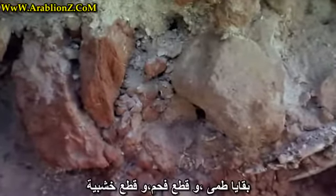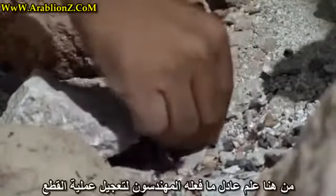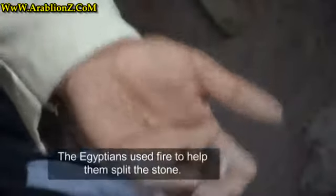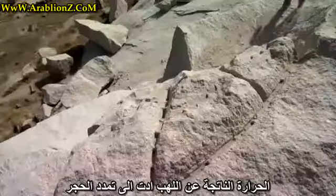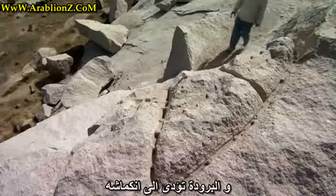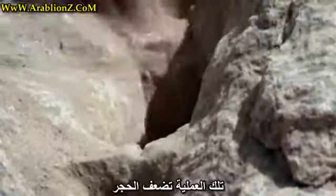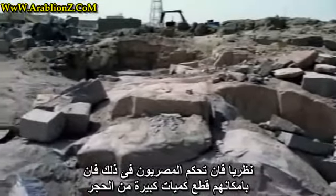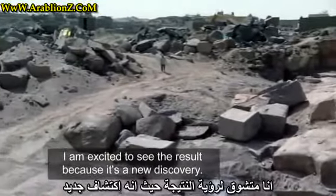Within the strata are charred mud bricks, burnt wood chips, and heat-fractured shards of stone. From this, Adil believes he's worked out how Egypt's engineers accelerated the quarrying process. The Egyptians used fire to help them split the stone. Heat from a fire would cause the rock to expand, and cooling would cause the rock to contract. This process weakens and can even split the rock. In theory, if the Egyptians could control this, they could split large sections of the granite. But Adil has not tested the theory till now. I'm excited to see the result, because it's a new discovery.